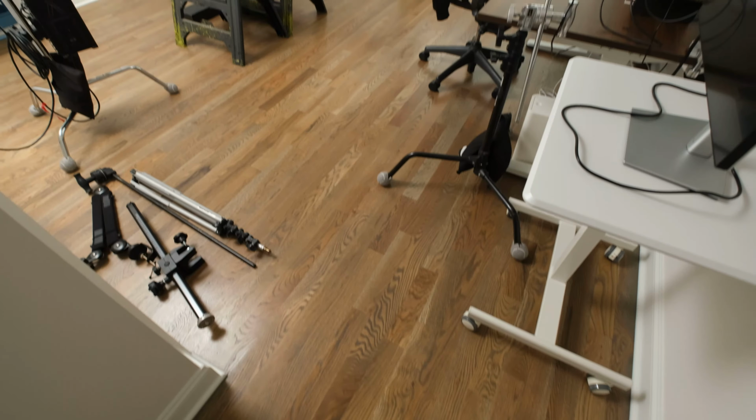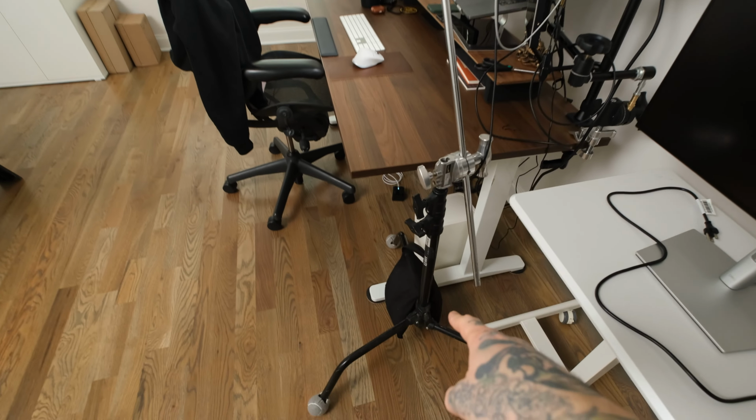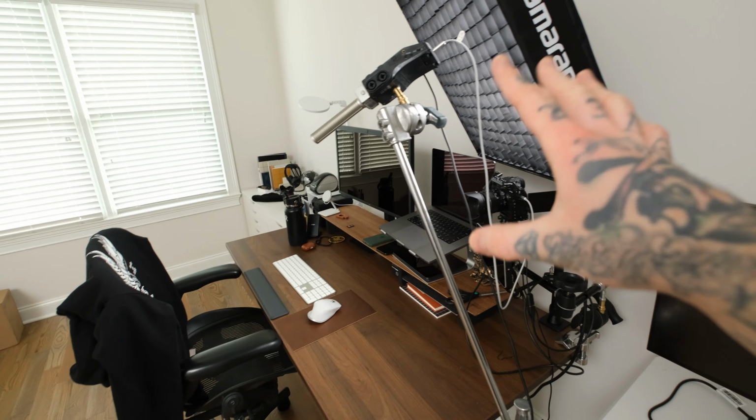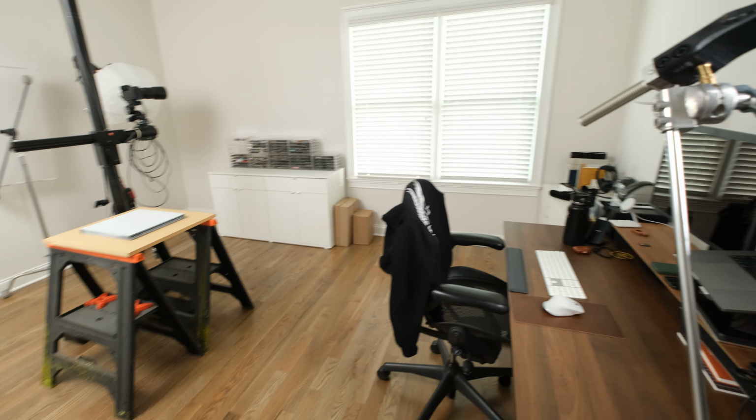All right, so let's just take a little look around the room, and I'll show you guys what I intend to do with the space, kind of give you a little overview of what's going on in here. So when you come into the room, the first thing I trip over is this C-stand. So this thing's out of here. We're gonna get to the desk in a minute. That's gonna be the last stop because there's a lot to discuss there.